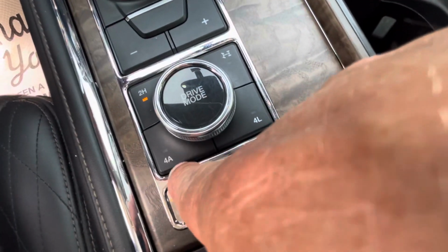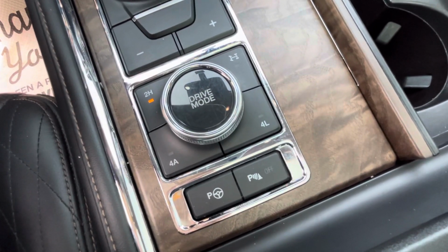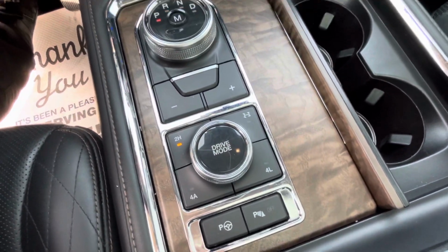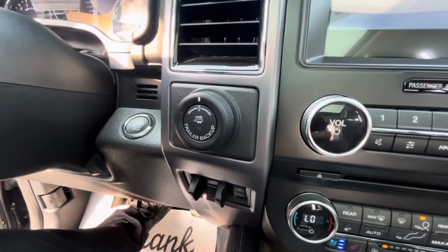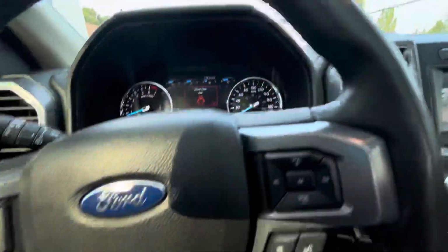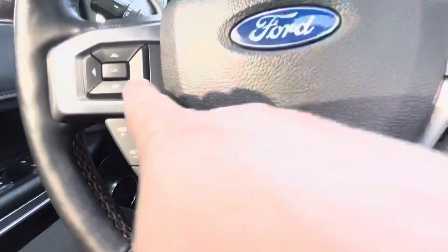The 4 automatic is going to be awesome for you guys there in Calgary or Kamloops, because you know, you get a little bit of rain, a little sleet, a little snow. Put it in 4 automatic. You can take this thing anywhere. It's got the trailer backup assist if you do plan on towing. It makes anybody a pro backer upper. It does have your adaptive cruise control as well.